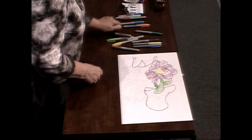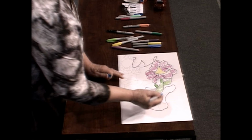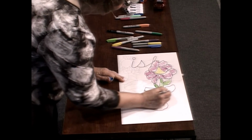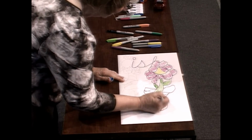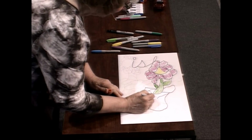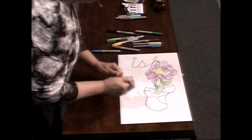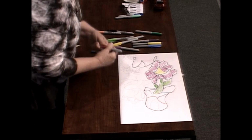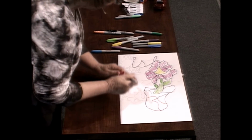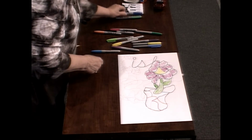Then I took other lines that I made off of the stem, and I created other lines, because I want this to be a very colorful vase. So like that. And you can use as many colors as you'd like. Or you can just do it one color if you like to do that. Okay?